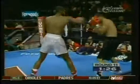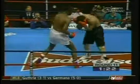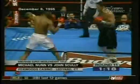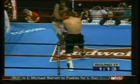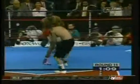There's good combinations by Nunn. Not everything landing, but you can see the skill level of Michael Nunn. It's still superb, and in that sense, as far as hand speed and combinations, you have to like what you see from him. And what's bizarre is that Michael Nunn has thrown nearly 500 punches more through 10 rounds, but what will get him this fight if he wins it is his defense in the last fight.